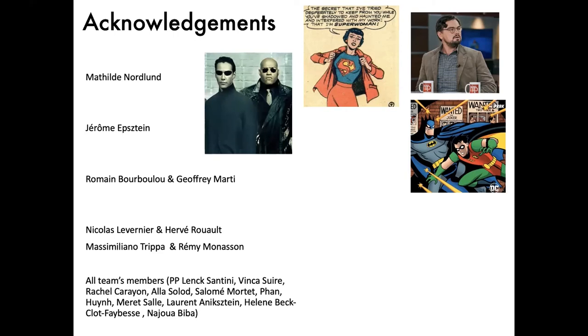Thanks to Nicolas Levernier, he's a postdoc in our team, but also in the team of Hervé. They are doing another type of analysis, population analysis, because as I told you, we have a high percentage of active cells that are non-spatially modulated, and we want to see whether in this type of cell we could also detect some sort of distance coding.